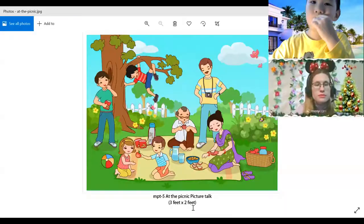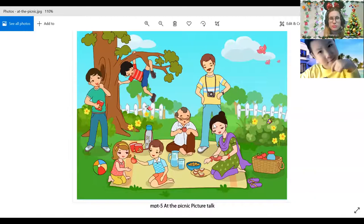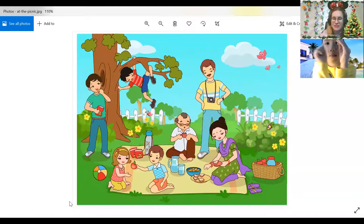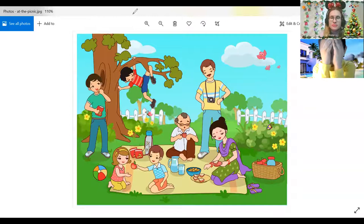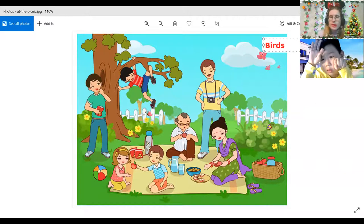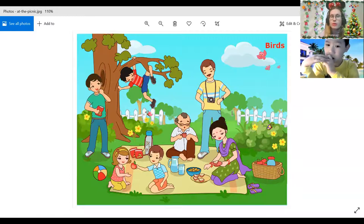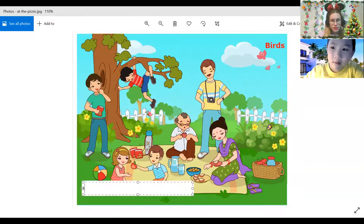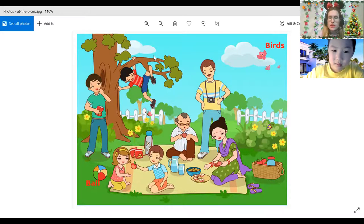Okay, so what do you see in this picture, Zoe? Wow. What do you see in this picture? I see some birds. I can see some birds. What do you see? I see a ball. Oh, very good. A ball. Excellent, Zoe. What else do you see?